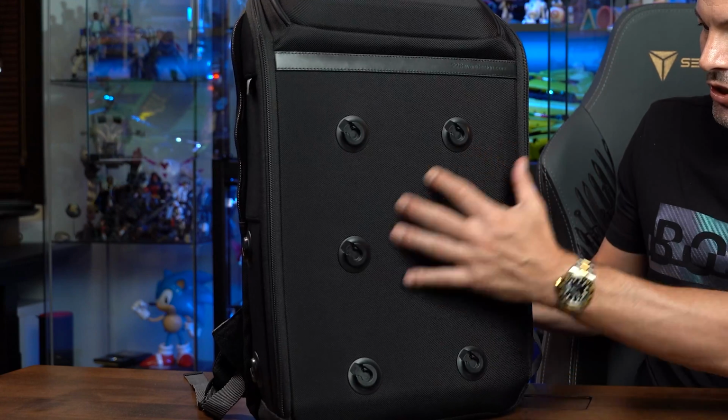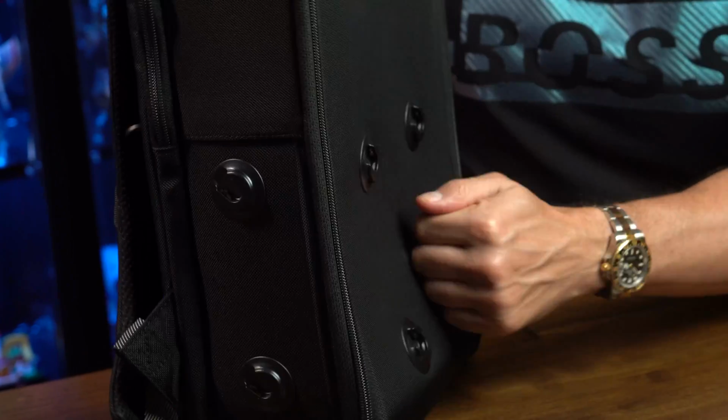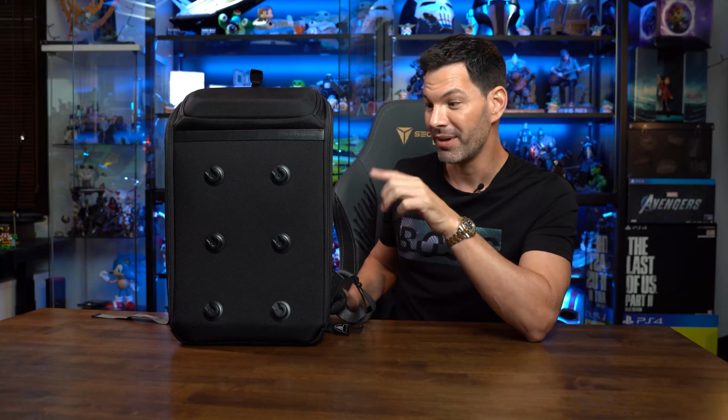Anyway, let's look at the design first and foremost. This is this weather-resistant sort of ballistic nylon material to it. It's really robust. It's got a nice hardened shape to it. As you can tell, this backpack stands straight up. Don't need to touch it because it's designed to be this way. So if you put a lot of things in this bag, it still stands up, which is nice.